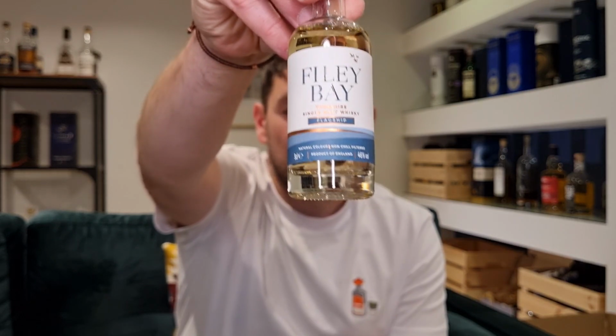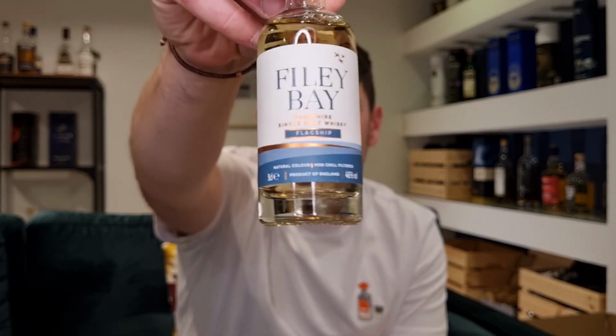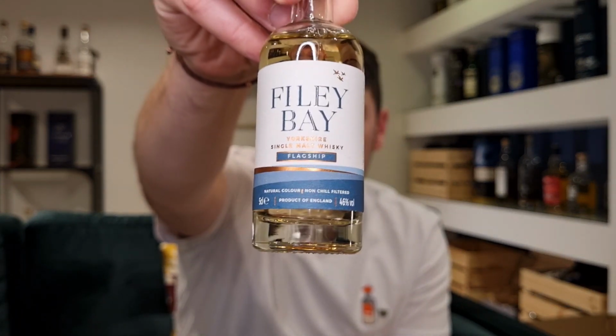Now, it's a no-age statement, yes, because it's quite young, they've not been going that long. However, it is non-chill filtered, it is natural colour, it's bottled at 46%, it's ex-bourbon matured, and it is this Filey Bay Flagship. Yes, it is a sample bottle, guys. I will be moving back onto full-size, human-sized bottles pretty soon, don't worry.